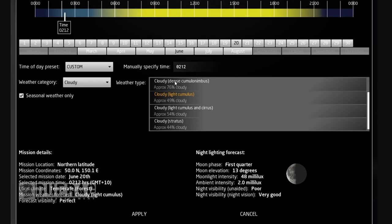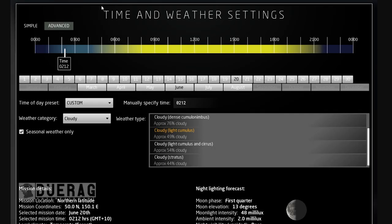This looks interesting. I would imagine that somebody that owns a server in this game would have a field day with this. I honestly wouldn't know what I would be doing. But yeah, it looks interesting.